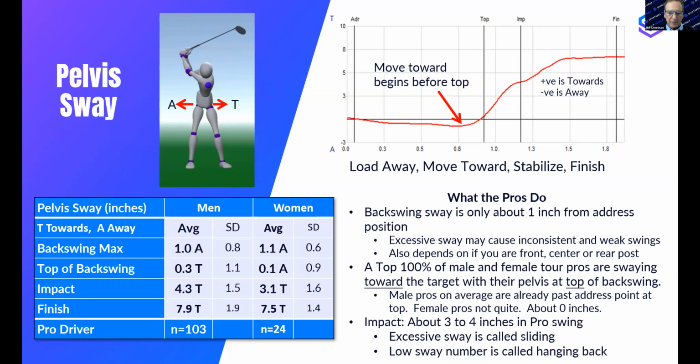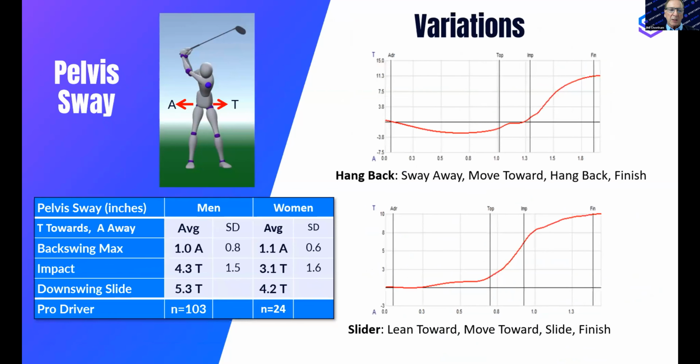Let's look at variations. So a typical error is a hangback. And so you can see the variation curve here. They're moving away from the target to start with. They start to move towards the target, but then they just stop moving towards the target and hang back. And then move on to finish afterwards because they like to get into a nice finish position, but it's kind of a false finish because they didn't get across at impact.